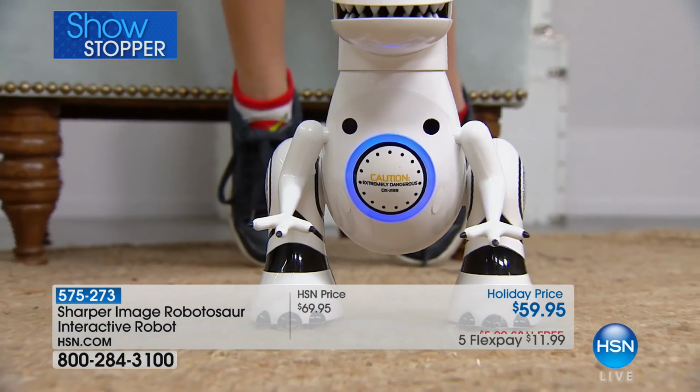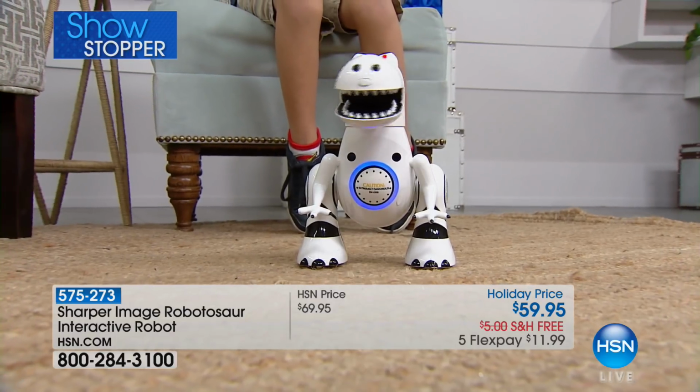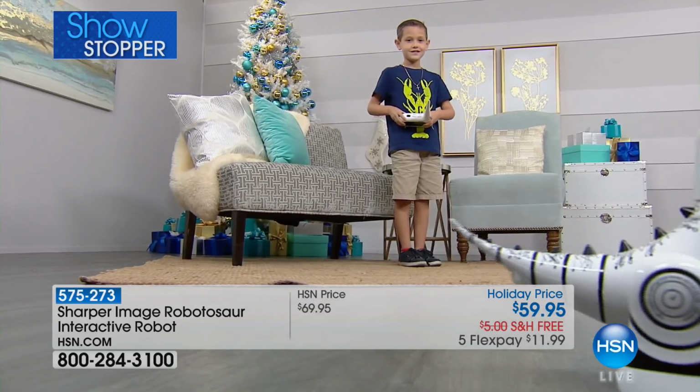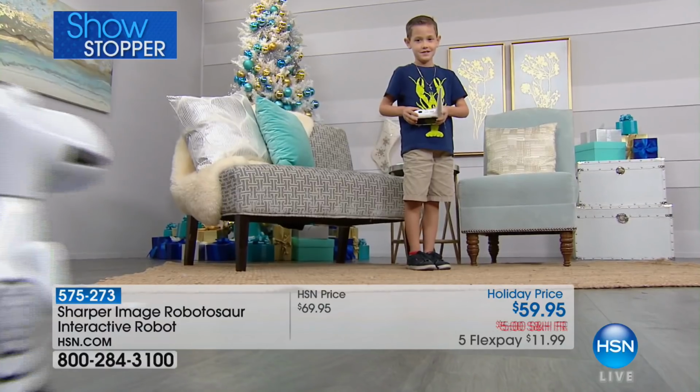You can make him yawn and whine and growl. You can get him to sit down and fetch and hunt. There are so many awesome, cool features that Sharper Image has packed into the Robotosaur. It's a one-of-a-kind interactive robot, and today it's $12 on your credit card.